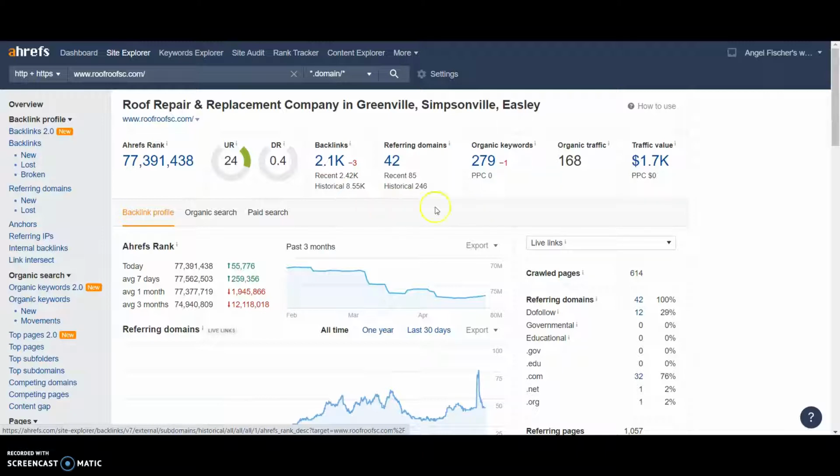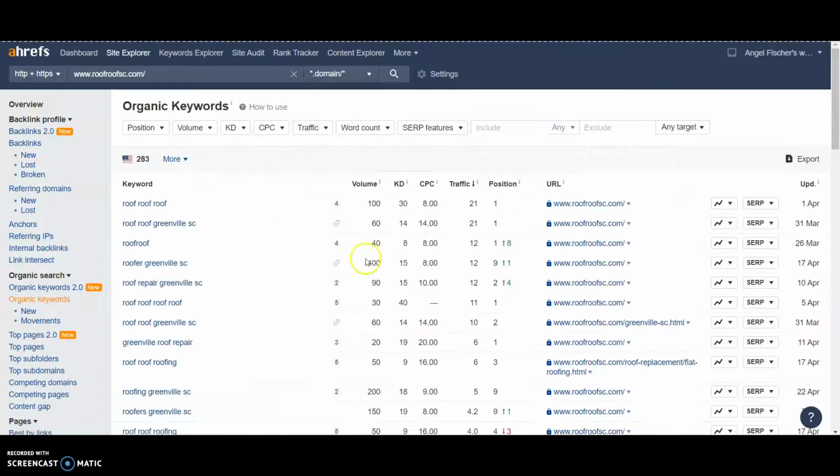Google's smart, it knows what looks spammy, and it's not going to pass. It's going to hurt you if you have sites it doesn't trust linking back to you, versus sites that it trusts a lot and are high strength. Those are going to help you a lot. Let's check out what this guy's ranking for though.